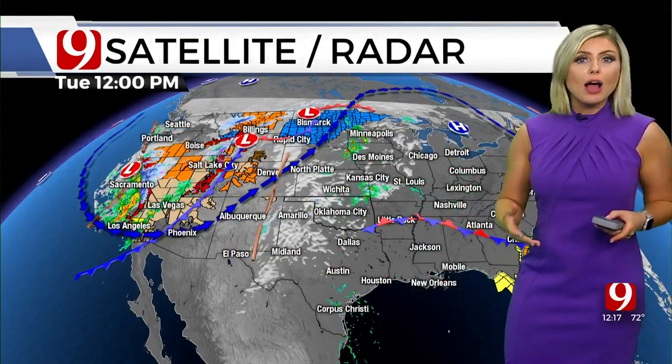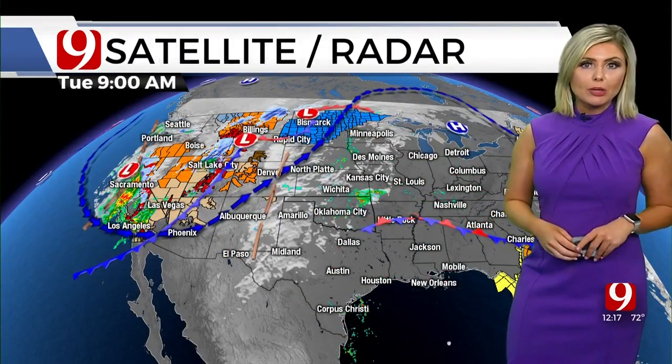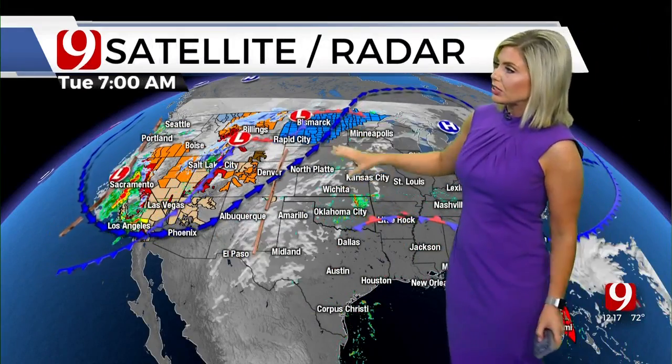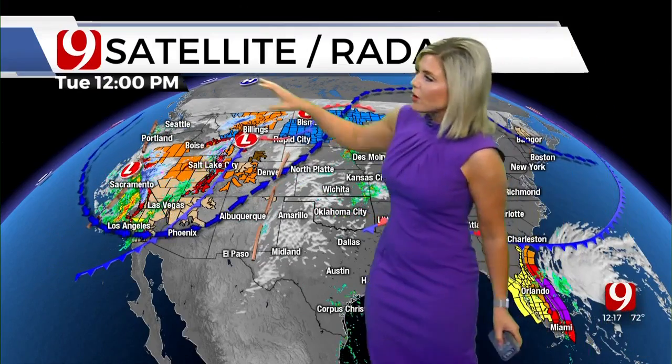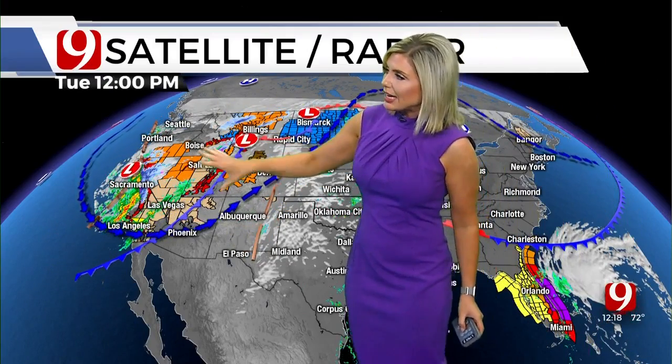So things are going to be pretty quiet today. I think the rain's going to come to an end pretty early this afternoon to the north. We're still going to have some cloud cover around and just a slight chance of some light drizzle, but then our focus is really going to be on what is taking place out to the west.